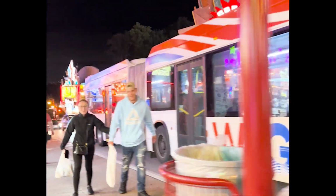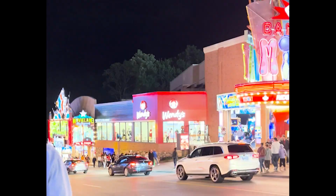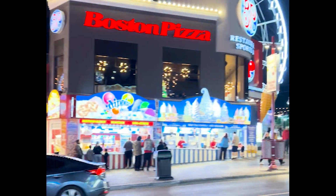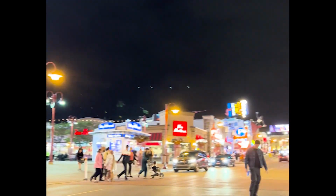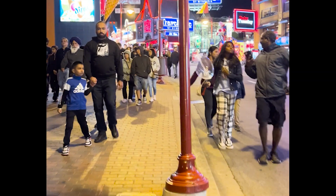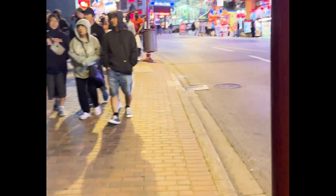So after the Power Station night show, we decided we needed a treat. And it was either, I think it's called Dippin' Dots ice cream, which I think has crunchy little balls inside of it, or Beaver Tails. And we went for Beaver Tails.